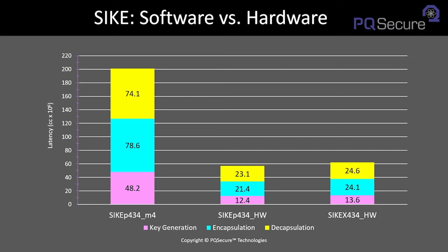When we look at performance, we wanted to compare against a simple M4 implementation, M4 being the most optimized, assembly optimized implementation there is right now, against our hardware optimized one. As you can see, we have about 3 to 4 times improvement in cycles between the M4 and the hardware implementation for just SIKE, and this is purely in terms of latency. So our hardware can run significantly faster than the M4 can, depending on what kind of application you are running.